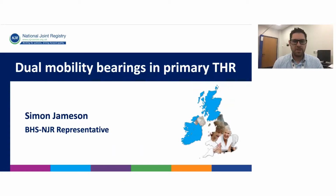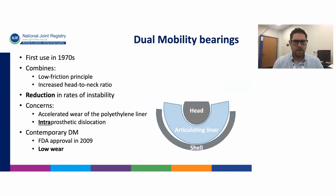This presentation examines dual mobility bearings in primary total hip replacement from the 17th annual report. Dual mobility bearings were first used in the 1970s and combine the Charnley low friction principle with the McKee-Farrer principle of increased head to neck ratio.